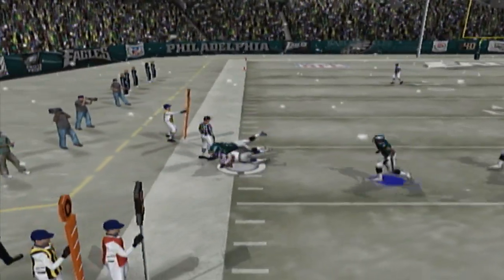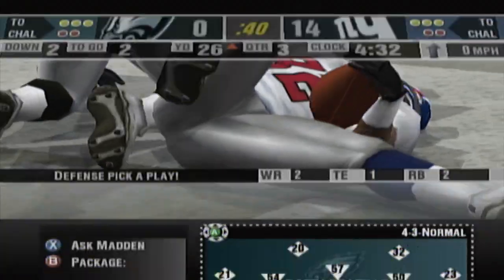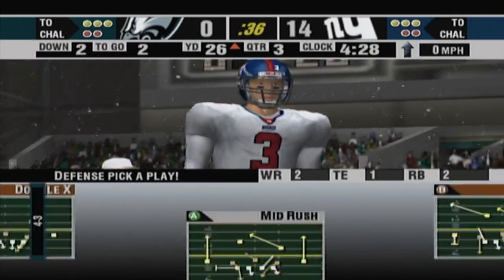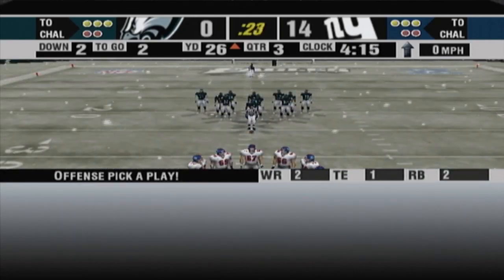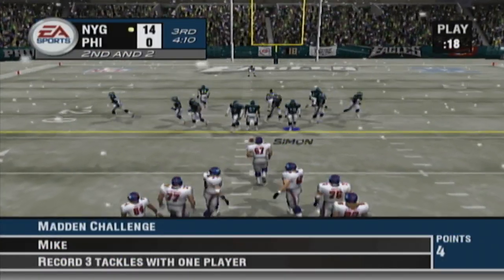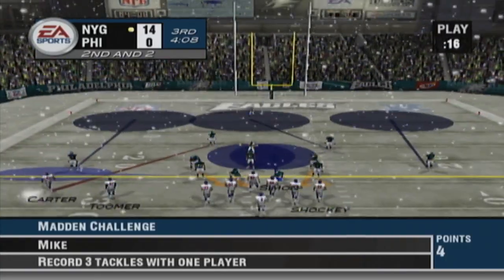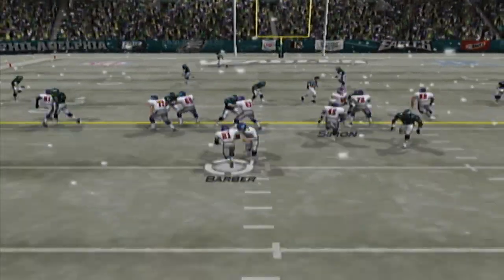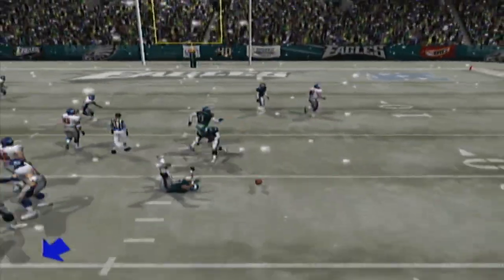Flings it to the outside. Look at that power. Number 82 is doing a good job finding the open area in the coverage, and that's his 3rd catch. A smart coach would call this play. They'll go from the I formation. Cowboy. Bulldog under. Looking for room. Setting up play action with the pass.